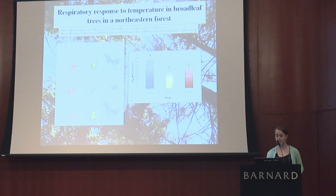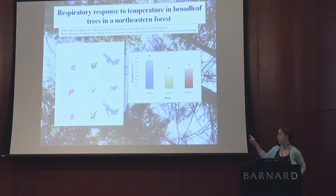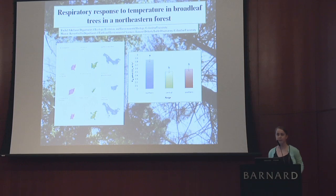Hi, I'm Rachel Arkebauer, and over the past 7 years, there's been a change in tree species composition in Black Rock Forest. So what's been happening is the northern range trees in blue there have been shifting further northward out of the forest, and the southern range trees that are in red there have been shifting northward into the forest. So we wanted to investigate a potential physiological mechanism behind the range shift. So what we did was we went into the forest and shot down branches with a shotgun.